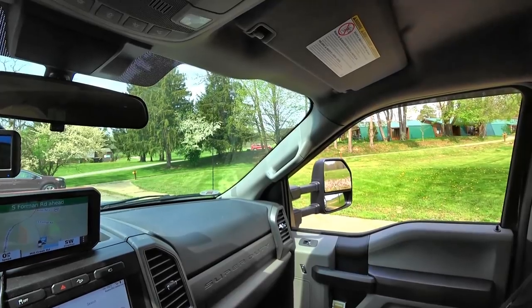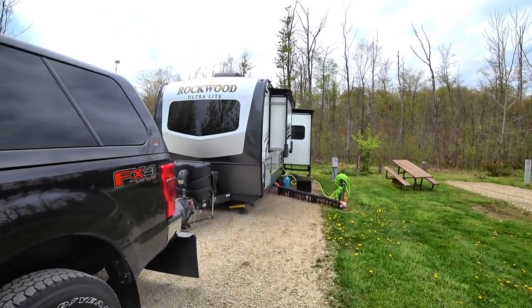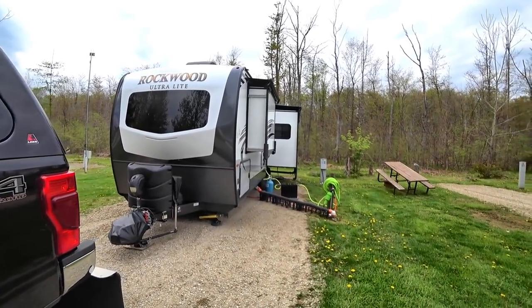So we'll pick this up, hopefully, at the campsite already backed in. So I'm eating ice, so excuse my crunch.